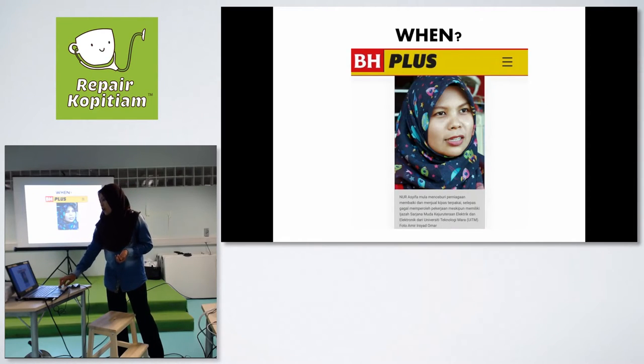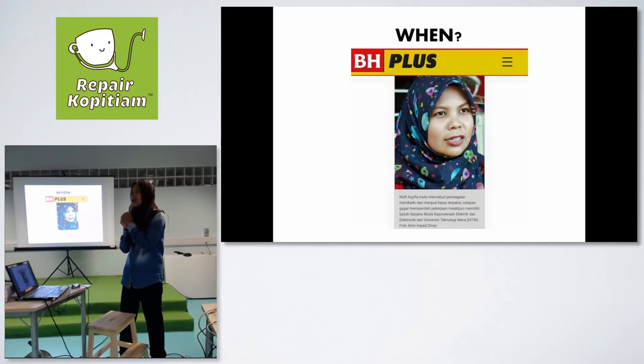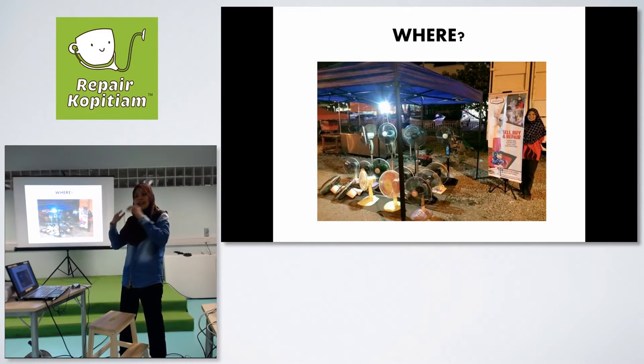When I started was early this year, and this is the article from a paper from Malaysia, Berita Harian. So they got my face. Where do I sell it? I sell it at pasar malam. We call it night market, or pasar malam, here.